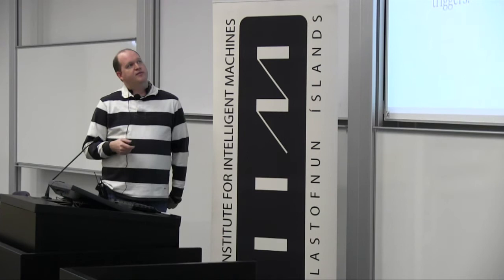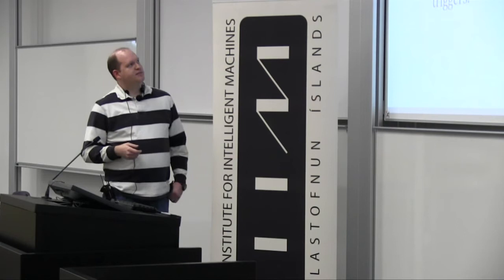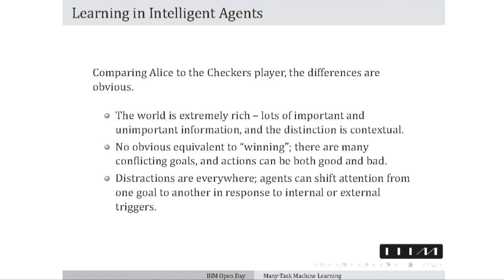And what information is relevant often depends on context. So we already have a much more difficult problem here. The big thing that I'm looking at in this project is this second bullet point, which is that there's no obvious equivalent to winning a game of checkers here. There's a lot of things that you care about in the real world.